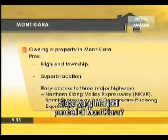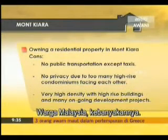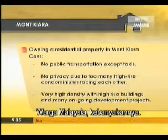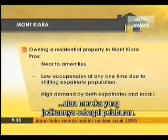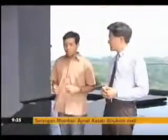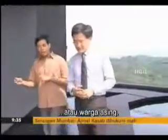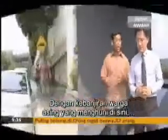Now, who's actually buying into Mont'Kiara? Traditionally for us, I would say Malaysians. Malaysians who are wanting to be homeowners, who are looking for investments, so they are targeting tenants who are either Malaysian or expats. I see. But of course, there's a healthy community of expats living here.